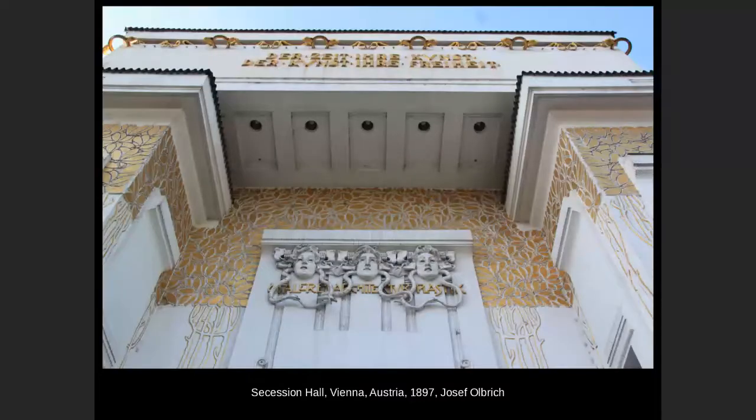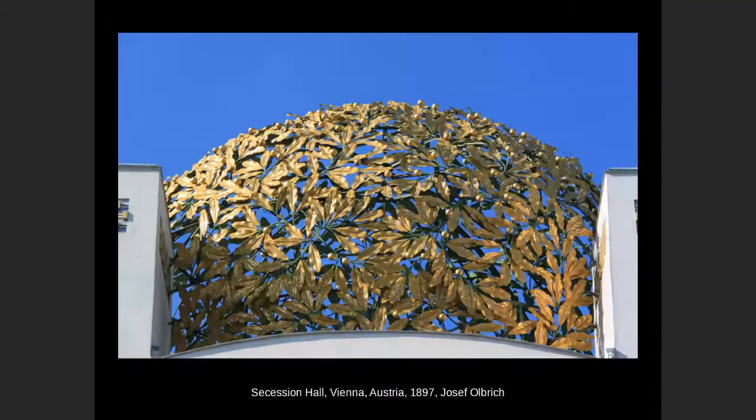These beautiful heads showing the different arts that are on display in here. And some of the gilded ornament that's on the exterior. Here's a detail of that gilded leaf dome. Again, I'm still not sure really what's going on here, why he put this on here. I'll have to look this up one day to figure out what he was thinking when he put this on here. But it always made me wonder what the heck this was when I was a student.